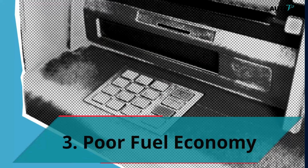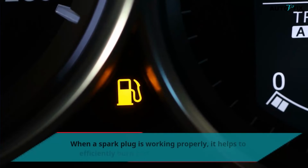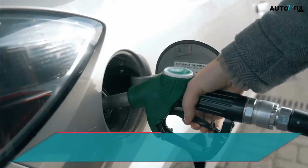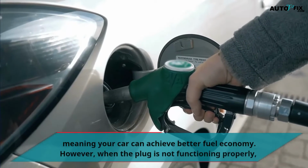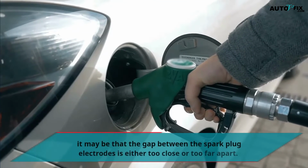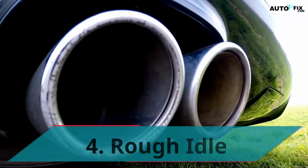3. Poor fuel economy. When a spark plug is working properly, it helps to efficiently burn fuel in the combustion cycle, meaning your car can achieve better fuel economy. However, when the plug is not functioning properly, it may be that the gap between the spark plug electrodes is either too close or too far apart.